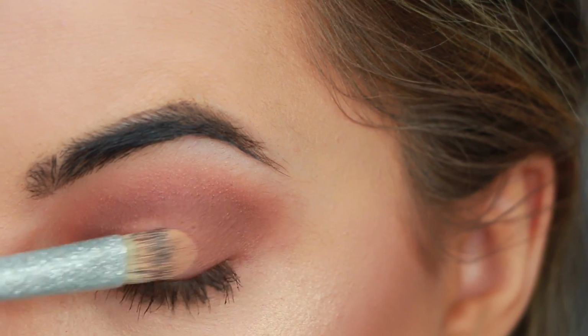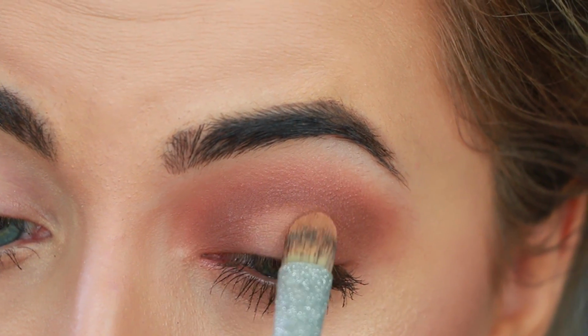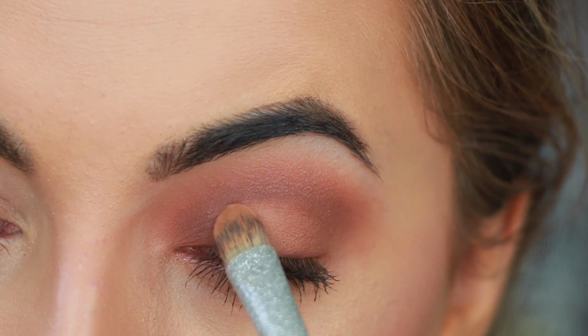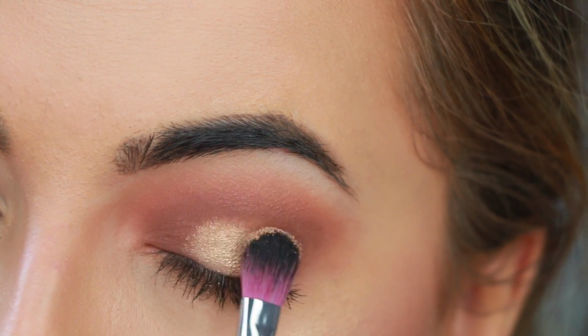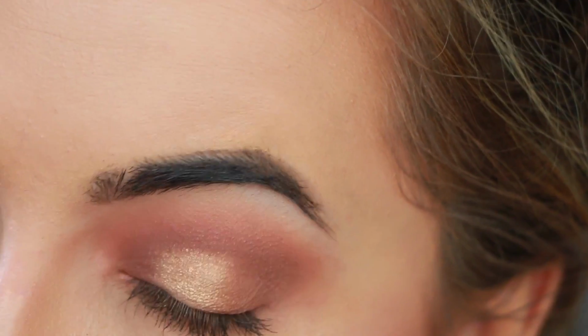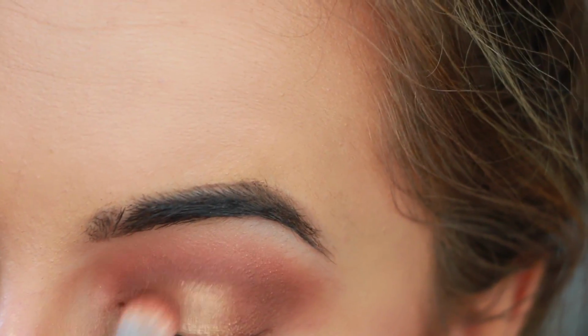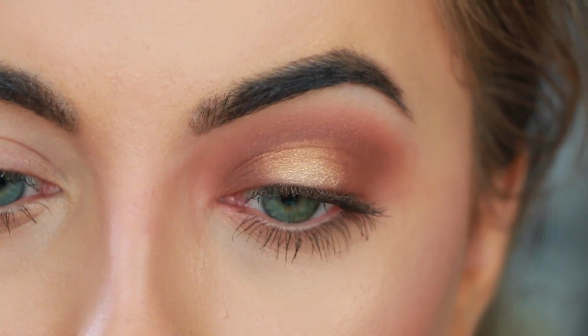Now, to make this a little bit more defined, I'm going to go ahead and use a little bit of concealer or foundation, whatever you want, onto the center of the lid. You can again make this even more defined. I made this kind of messy. I didn't want it to be too intense, but you can always make this a lot more like a cut crease. And then I'm going to take the shade Glistening, because it's so beautiful, and apply that on the very center, and then use just a nice brush that I was using before to blend out the edges.